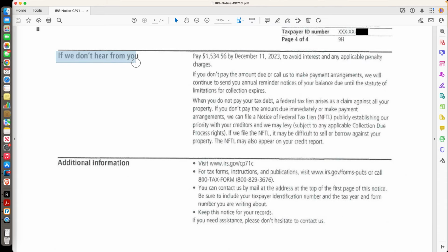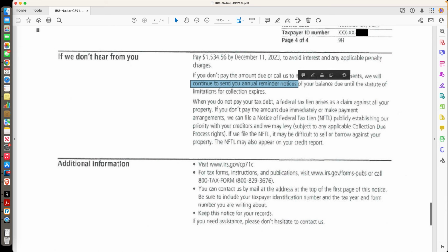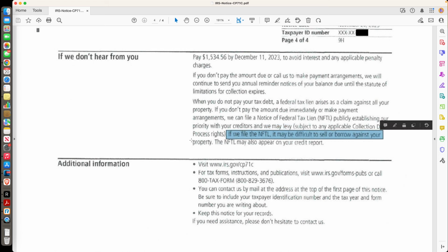Next is what the IRS says they'll do if they don't hear from you. If you don't pay them the money by the future date, they say they're going to charge more penalties and interest. They'll continue to send you these annual reminder notices, and they can file a notice of federal tax lien against you. They also may levy, which means take your stuff, and that is very bad when that happens. They say here, if you file a notice of federal tax lien, it may be difficult to sell or borrow against your property. That's true.